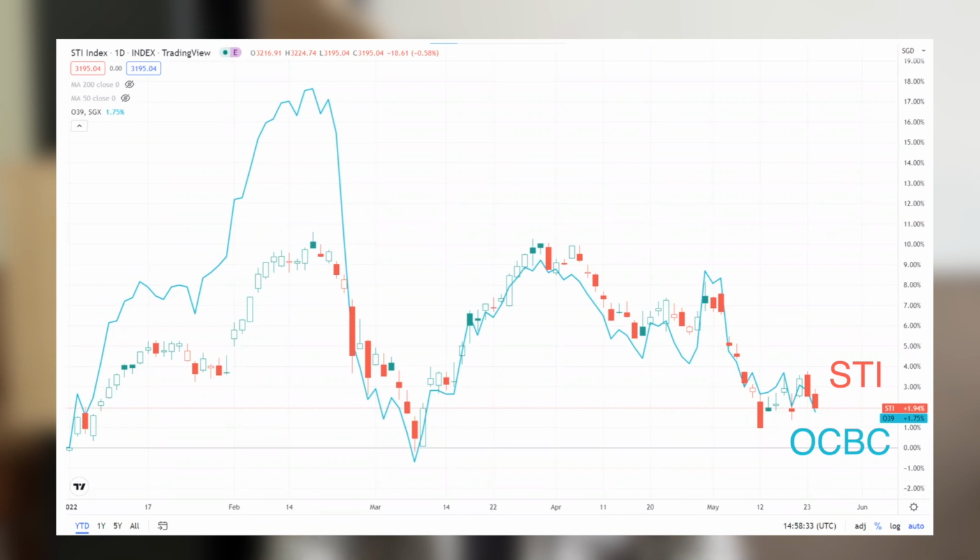And let's look at the Singapore counter, which is the only Singapore stock in the portfolio, OCBC Bank. From here, you can see that OCBC Bank's performance is on par with the STI index. And look at the volatility of OCBC over the STI. OCBC, especially during the February period, had a huge spike increase, and thus you can see the volatility of OCBC Bank shares is actually higher than the STI index. So with the REITs underperforming the STI and OCBC on par with the STI, it is expected that my portfolio underperformed the STI.